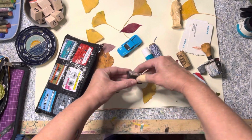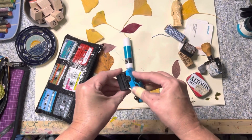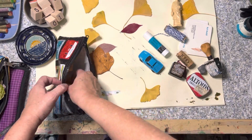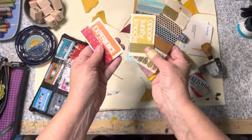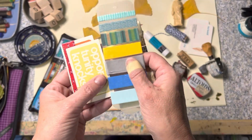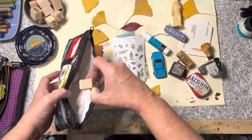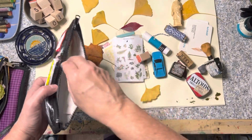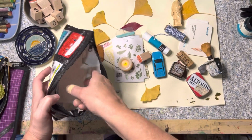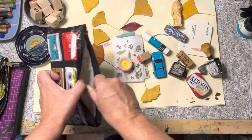I got this ink, so I was thinking that'd be fun, something different to do to add marks to my pages. And then some washi tape on different cards. Gold, red, gold, a collection of kind of sparkly ones, and blues and greens and yellow. And some stickers. And a little stamp of a butterfly. And a little battery operated candle. Sometimes I like to turn that on when I'm creating on my vacations. And these little labels.